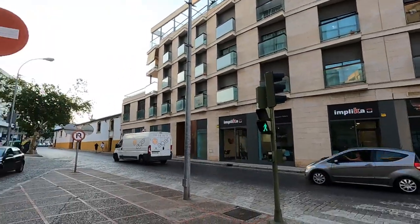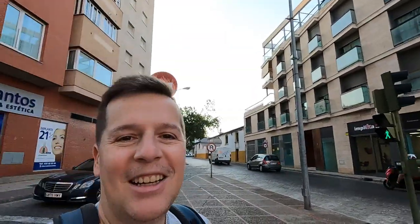Some guy waving there with the truck, hey. Love that, guys. That's what I love about having the camera. It's so funny. Crossing the street now.